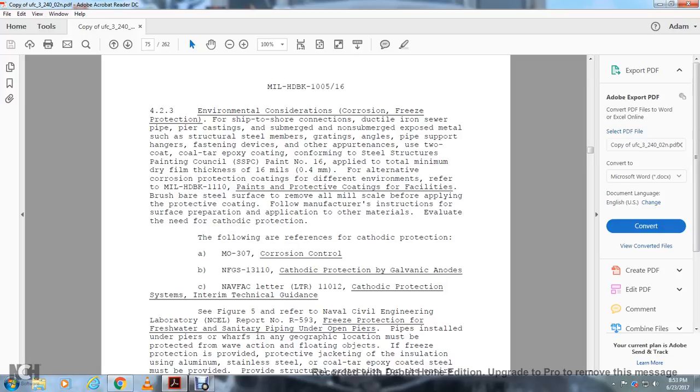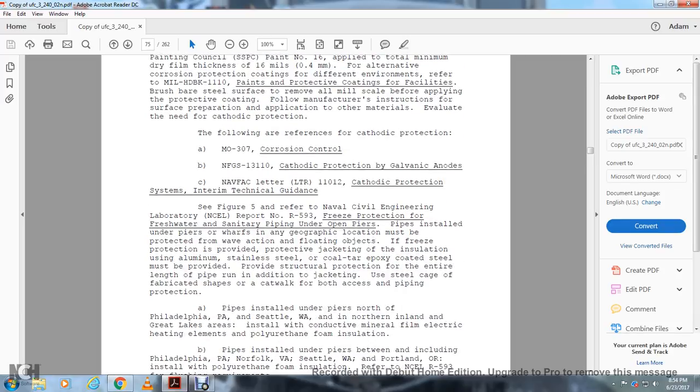The different environmental references: military handbook 1110, paint and protective coating. With the facility, brush blast the surface to remove all the mill scale. Before applying the protective coating, follow the manufacturer instruction on surface preparation and application of the materials. Evaluate the need for cathodic protection. Following the references for cathodic protection: MO307, corrosion protection, corrosion control, NFGS 13110, cathodic protection, galvanic alloys with Navy flak letter LTR 110112, cathodic protection system, interim technical guidance.